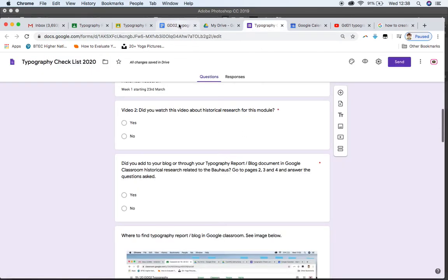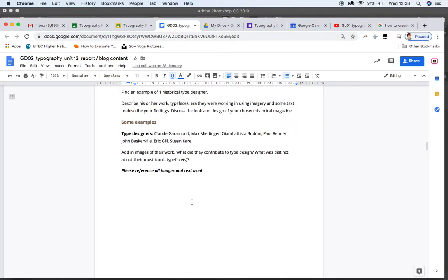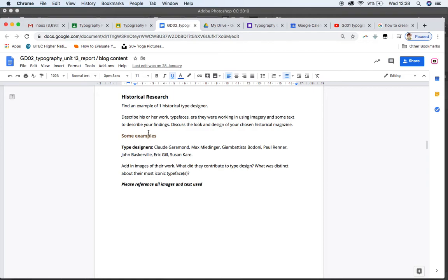And what did I say? Page 2, 3, and 4. Page 4 is about historical research. I gave a list of some type designers, and I want you to pick at least one of them. If you want to do more, that's fine. Describe his or her work, the typefaces that they've designed, the era they were working in, any imagery and some text. Put that in to describe your findings.